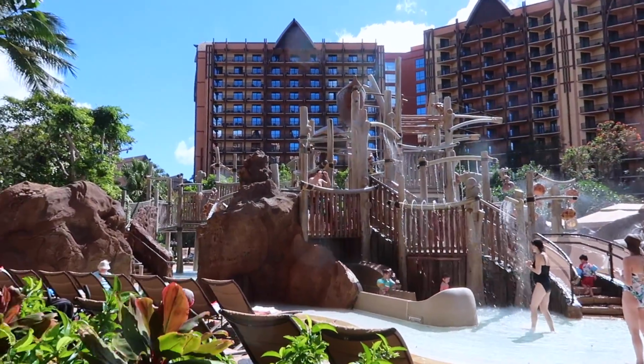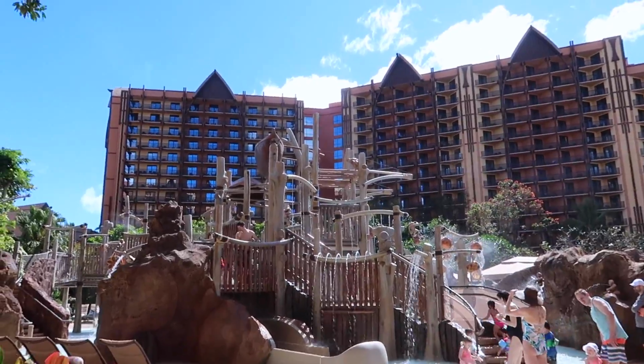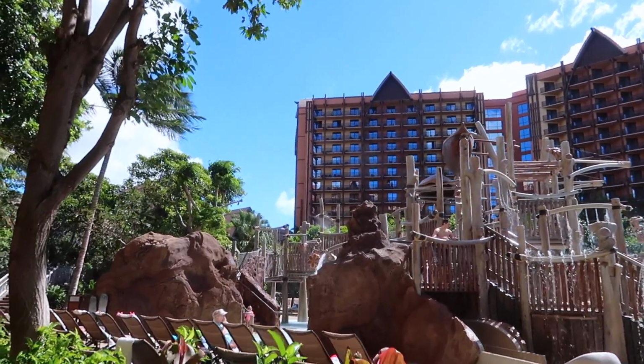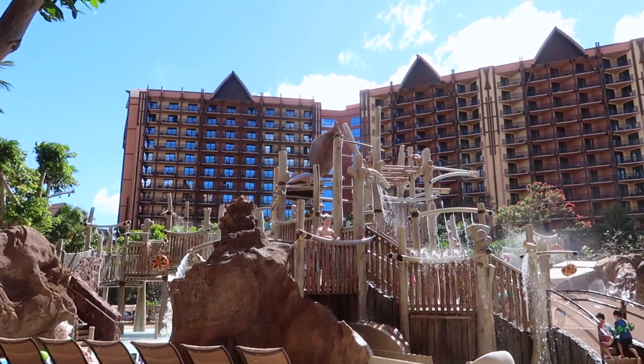The last and final pool over here is kind of like a jamboree style with water going everywhere, basically soaking everyone who is next to it. This is definitely a kid's paradise, but to be perfectly honest, I think I might have to jump in this thing myself.